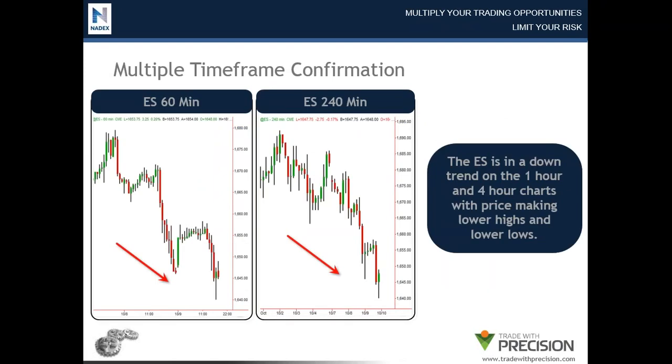So just as an example, we're looking at the ES here, and what we've got is the 60 minutes on the left and then the 4 hours on the right. And you can see that both of them are in a downtrend. So they're both in agreement, and this is really all that we're after. We're after the next time frame up to be in the same direction.